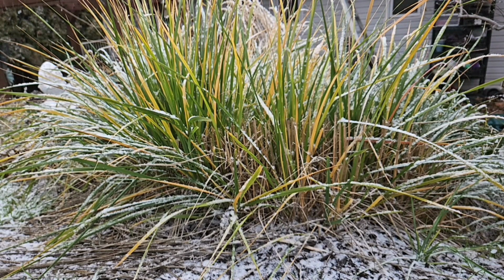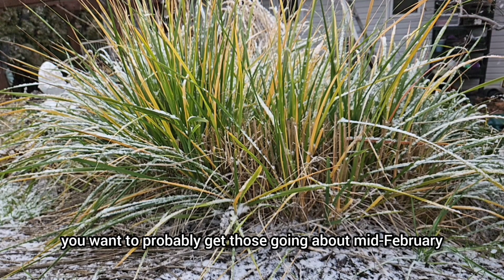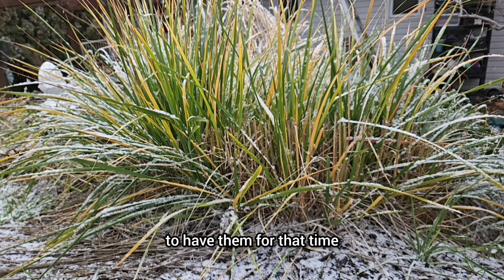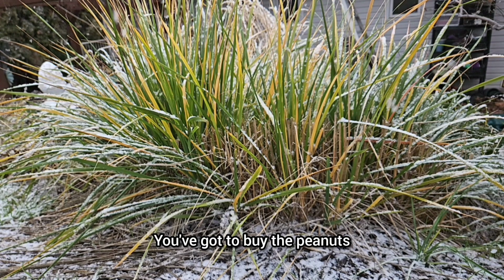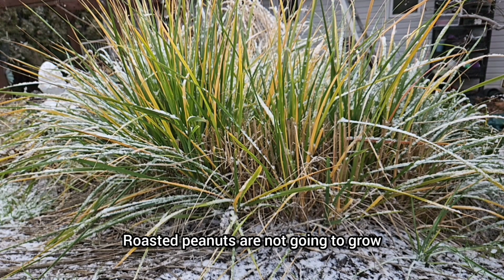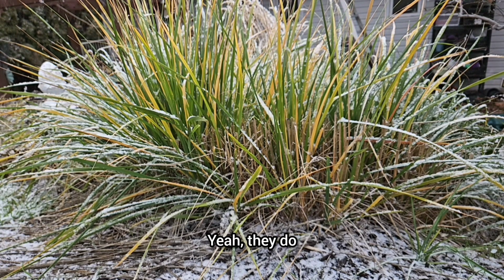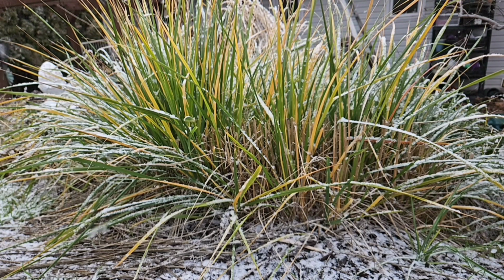If you like to try peanuts, you want to probably get those going about mid-February. So that means you've got to buy them now to have them for that time. And you've got to buy the peanut seed. Roasted peanuts are not going to grow. No, there's lots of peanuts that won't grow, but when you buy the seed, they do. Yeah, they do well. And they do well in the Okanagan. They love the heat.